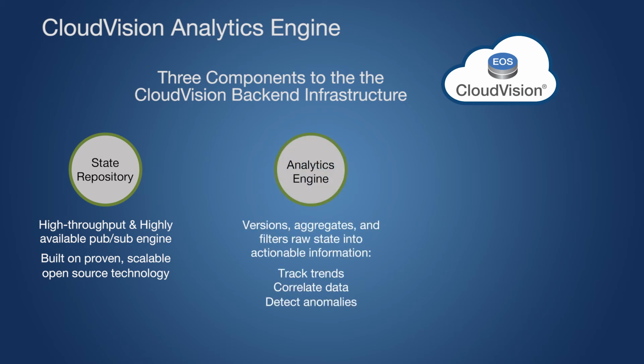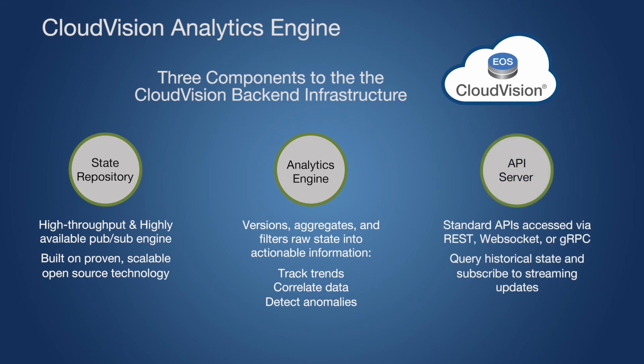Second, CloudVision now includes an analytics engine for processing the raw stream data into actionable information. More than just separating out the noise, this analytics engine digs through the data to track trends, correlate data across devices and layers, and it even detects anomalies. And we provided easy access to the stream state via open RESTful APIs as a point for integration into a variety of partner solutions and customer-specific infrastructure. Customers or partners can stream the state natively to their own backend storage infrastructure, or they can access the aggregated state via APIs to the CloudVision backend.